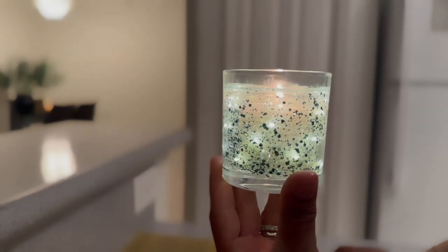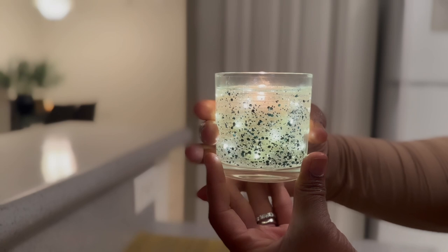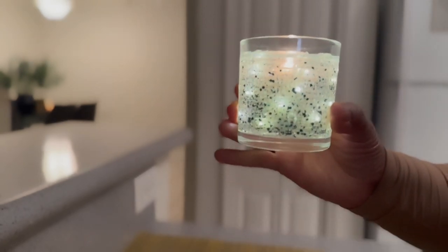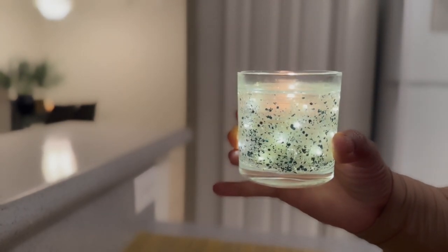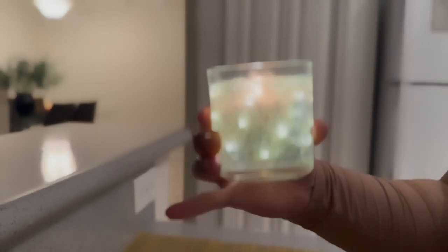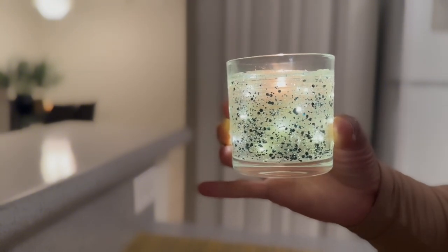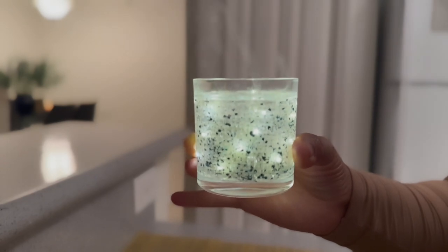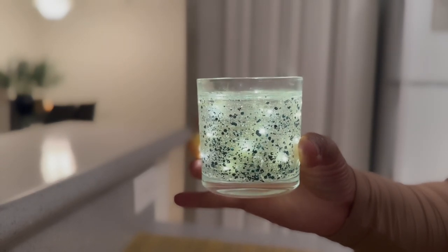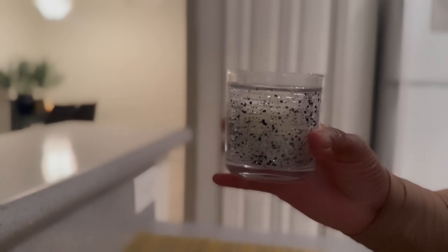Look how cute that is. Isn't that gorgeous? That is just so pretty. And then of course, when it's not lit, the lights around it go off. So let me blow it out. And it goes out. That's just so cute. And it smells really good.